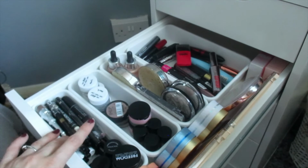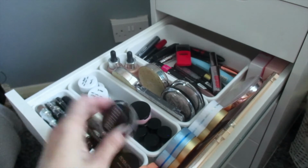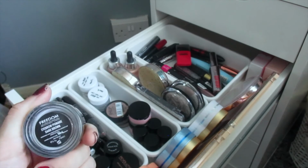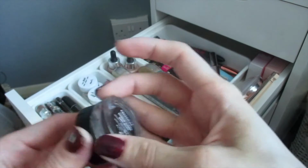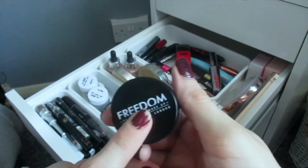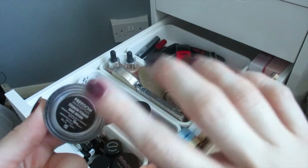And then moving on to eyebrows, pencils, eyeliners, etc. So I'll just store them all in this section here. I have the Freedom eyebrow pomade in the shade Dark Brown. This was for when I had dark hair, and it's just a very dark browny colour. Freedom has now been discontinued. I believe Revolution Pro has taken over them. So yeah, I'm a bit gutted about that, because I did do some really good pomade.